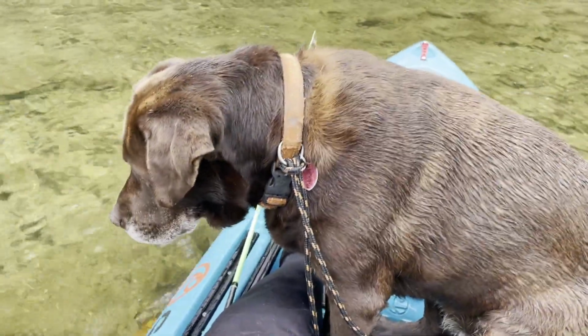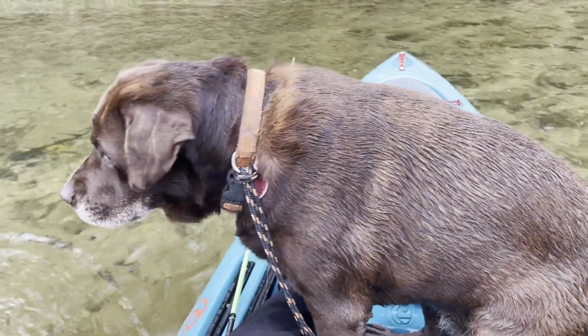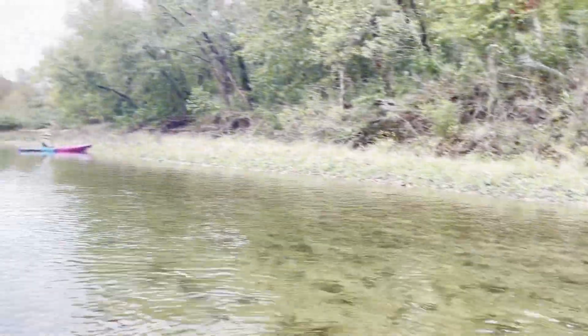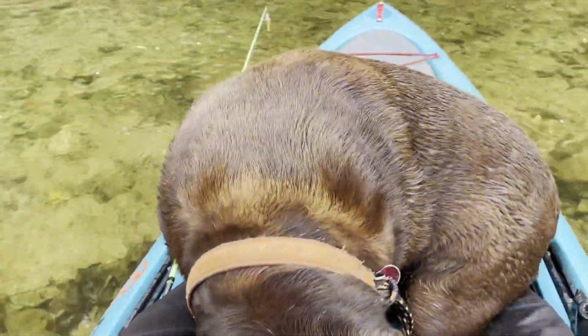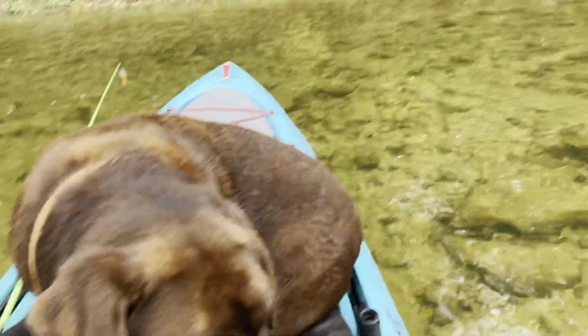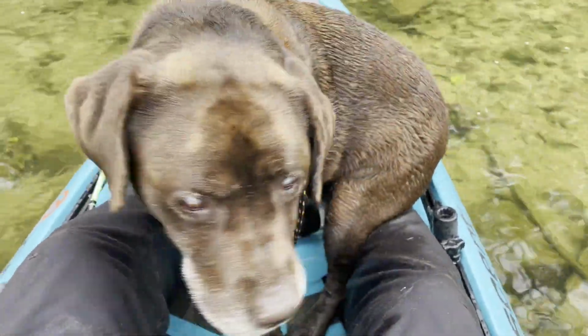Well, this fishing mission has turned into a rescue mission. Found this blind dog on the bank over here. Actually, the other Eric found her. I thought she was a stump because I was way up there catching fish. I thought he parked by a stump, but no, it's just a blind lab.